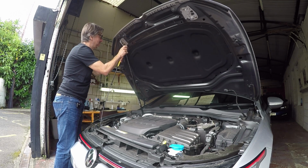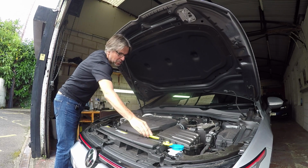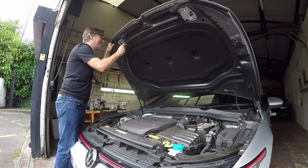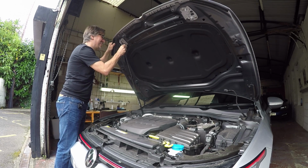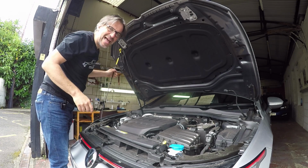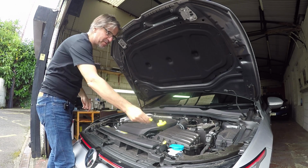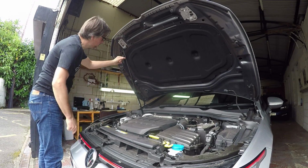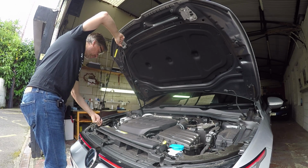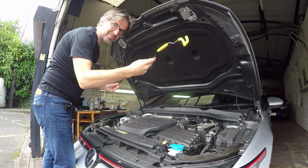Okay, I'm just going to release this manual strut now. We'll take that off in a second, don't you worry. And there we go. Let's just try it. Actually, on reflection, it might be best to remove the manual stay before you shut the bonnet, because there's a possibility that when this is down, the strut will interfere with it. So let's just do that. It's really easy. Just lift it up, twist it anti-clockwise while you pull it forwards. And that is out.